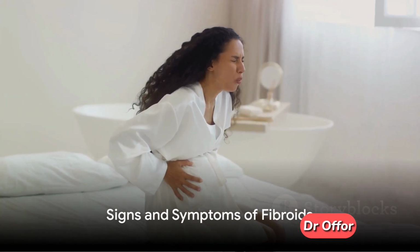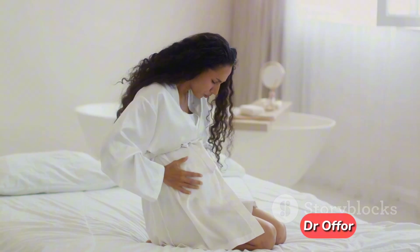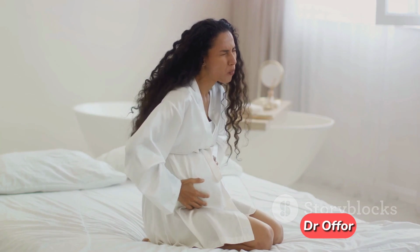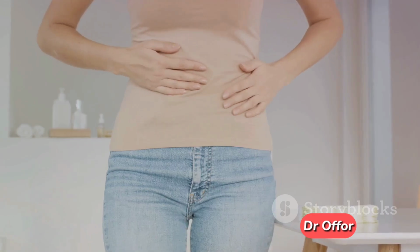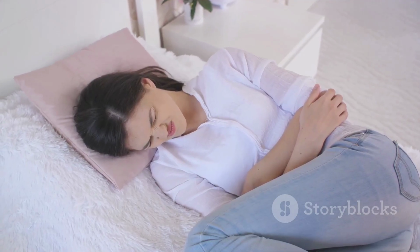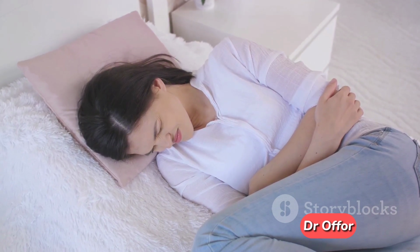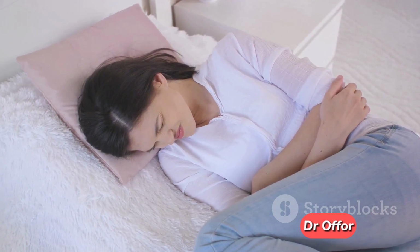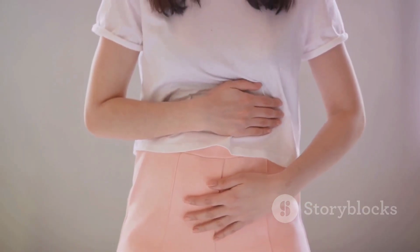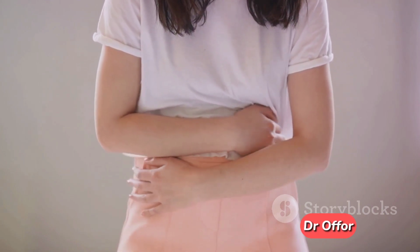How do you know if you have fibroids? It's a question that might be on your mind, and the answer lies in understanding the signs and symptoms. Fibroids often present a variety of symptoms that can range from mild to severe. One of the most common symptoms is heavy menstrual bleeding, which can sometimes be accompanied by prolonged menstrual periods. This isn't just about inconvenience, it's about a significant change in your body's normal functioning that may need attention. You may also experience pelvic pressure or pain. This discomfort is often described as a feeling of fullness or tightness in the lower belly.